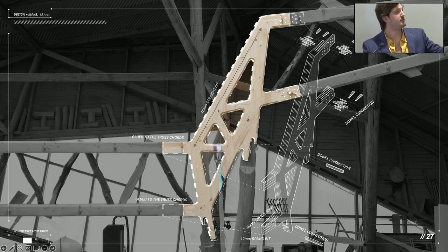Well, where's the glulam? Ah, it's on the floor. Well, you can stand up later and see it.